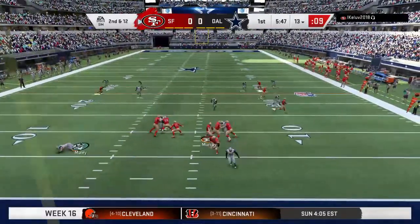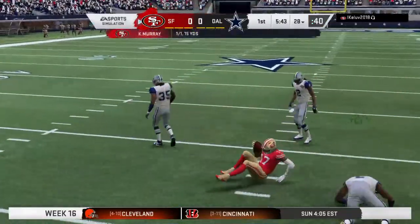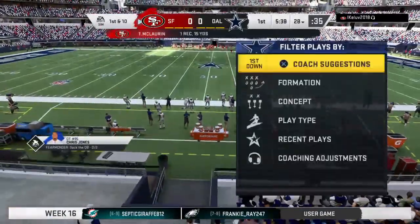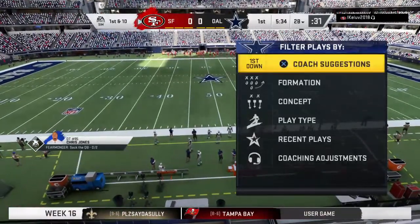On 2nd down, here's Murray. That's complete. Terry McLaurin with it. And he's taken down, but not before he gets this across the 25-yard line. 15 for the Niners there and a first down.